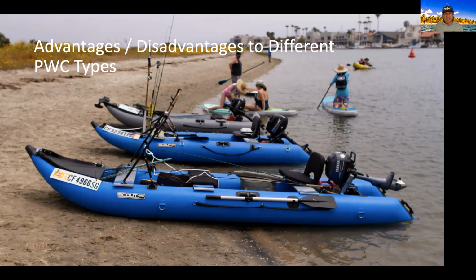So you look at this here, and I love this photo because you see a guy off in the distance in an inflatable kayak. You could easily fly fish from that. You see a guy paddling off on a stand-up paddleboard, an inflatable one. No problem, you can do that in certain conditions. And then obviously in the front, you have the Scout here, and you can do quite a bit with that.